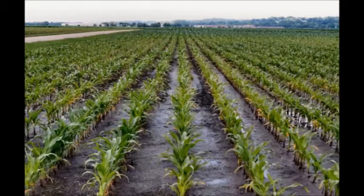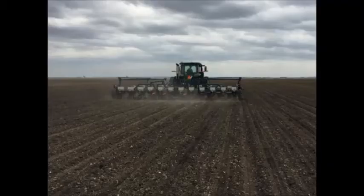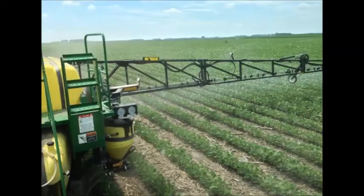Looks like another usual year in southern Illinois. Got some areas that are getting dry, some areas that are still wet. We've got corn being planted, we've got corn knee-high, got beans being planted, and we got beans being post-sprayed. So just a lot of variability across the southern part of the state.